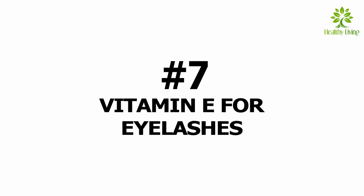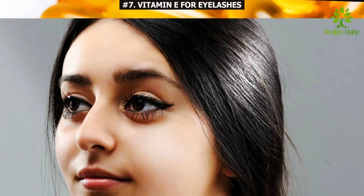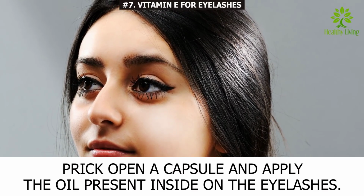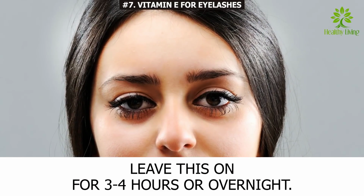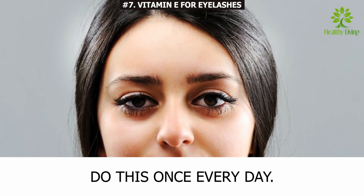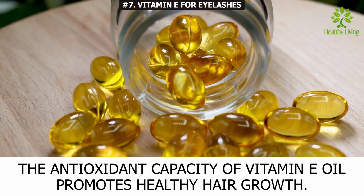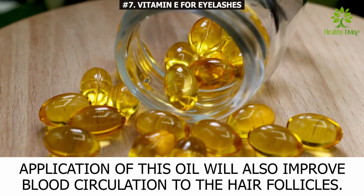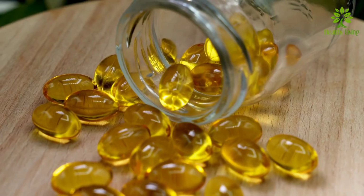Number 7. Vitamin E for eyelashes. You will need vitamin E capsules. What you have to do? Pick open a capsule and apply the oil present inside on the eyelashes. Leave this on for 3 to 4 hours or overnight. Do this once every day. The antioxidant capacity of vitamin E oil promotes healthy hair growth. Application of this oil will also improve blood circulation to the hair follicles.